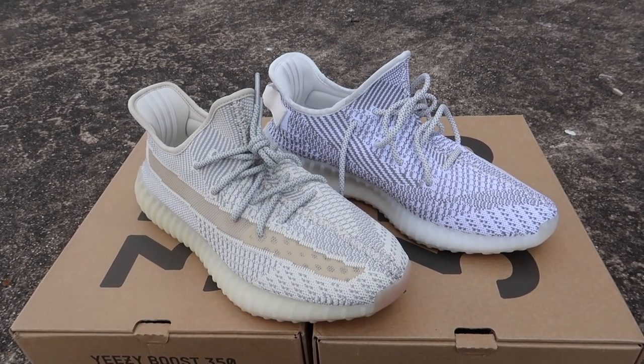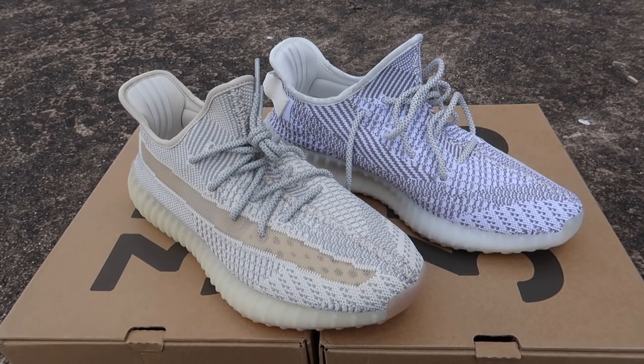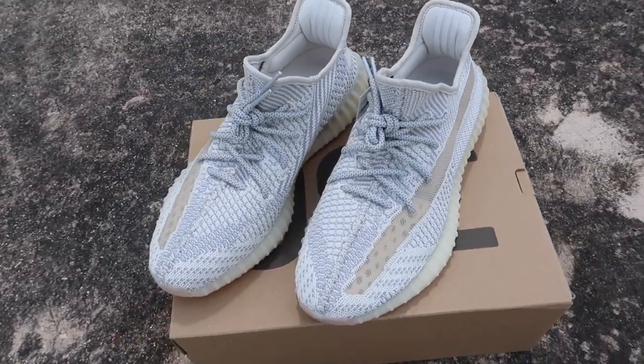All in all, I think they did a great job on the shoe. I'm glad that I picked this shoe up again. Let me know in the comment section if you guys picked these up.